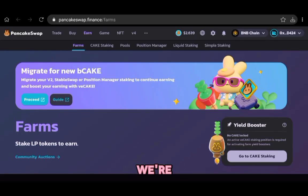In today's video, we're going to talk about how much you can earn from opening a liquidity position here on Pancakeswap. If you want to provide liquidity, concentrated liquidity more specifically, how much can you earn, and things to consider. So if you're new to this type of thing, pay close attention.